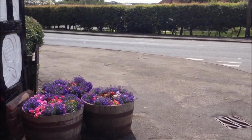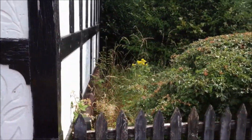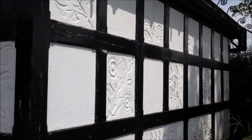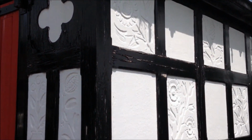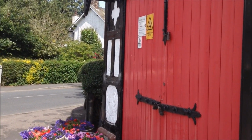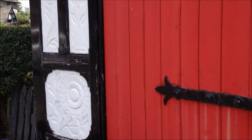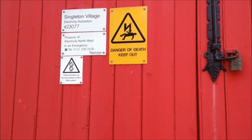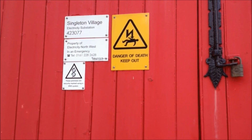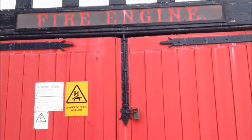Fantastic, it's amazing to think that this little structure once housed a fire engine, or a fire pump, really. Can't really call it a fire engine. They've got that little bell tower type of thing on the top there. Do apologise for the wind. We're on a windy corner here. And what's brilliant is, although obviously Electricity Northwest now house a transformer in there, the only bit that gives it away is the danger of death sign, keep out. Other than that, you wouldn't know there's something in there.